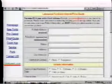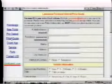but it's also kind of hard to navigate. The one nice thing we did notice on this site is it's very easy to get a quote. You can simply click on Price Quote, and it pulls up a page. But on this page, we see that they ask for a little bit too much information.